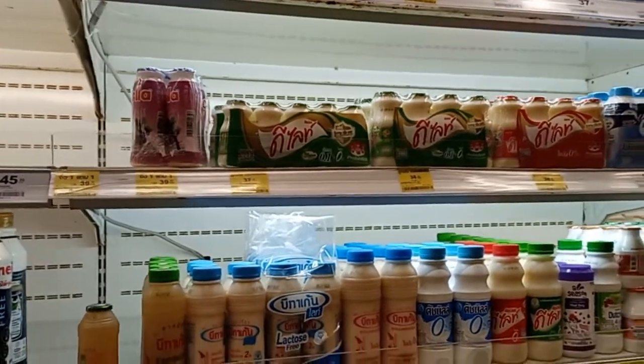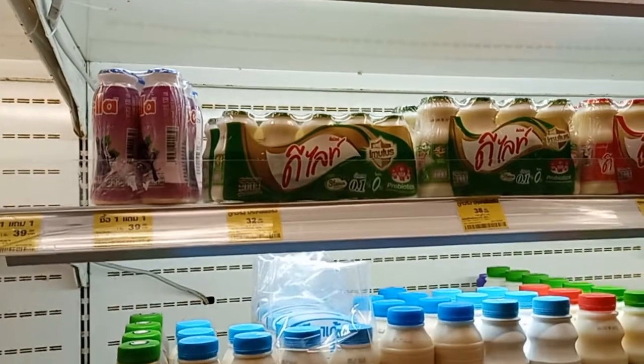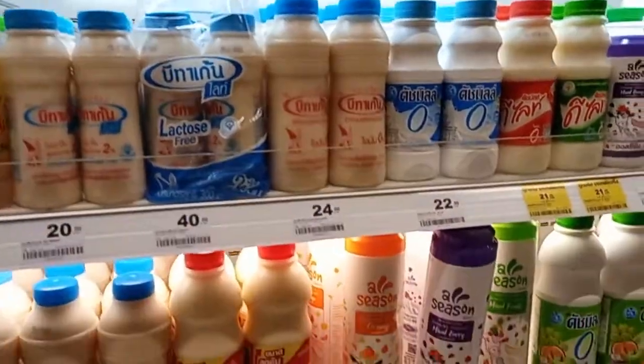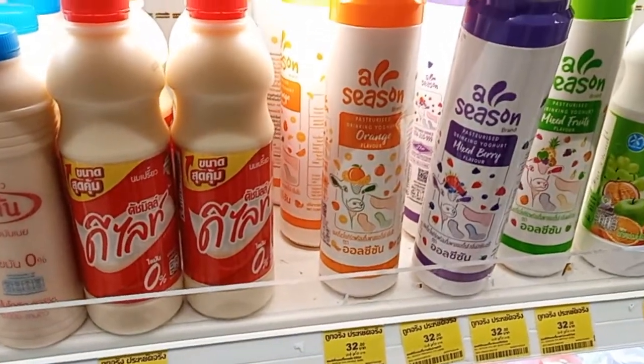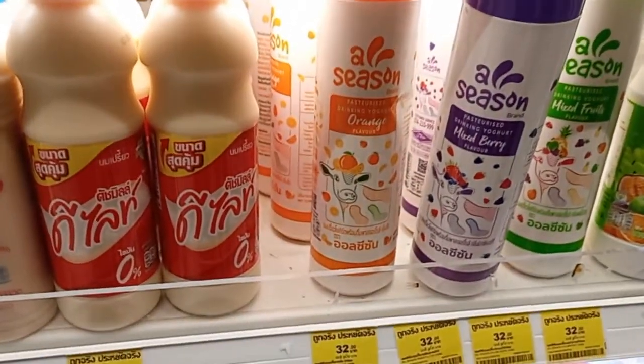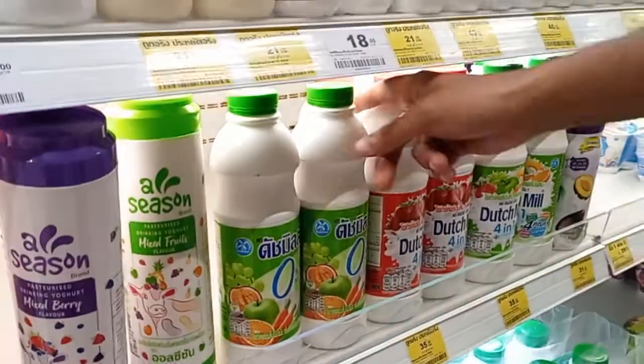Okay guys, here we got some dairy products, like drinking yogurt, normal yogurt, different flavors again, different brands. Look, there's some promotion. Oh, so this looks like a new brand right here that they've got on promotion. We usually take that brand.